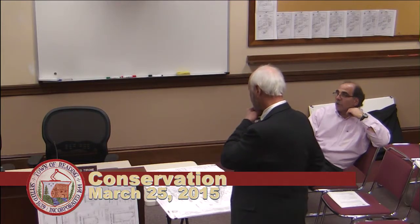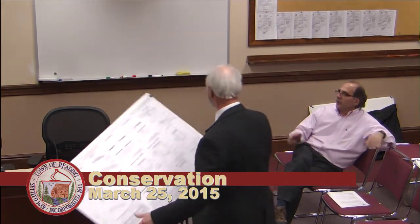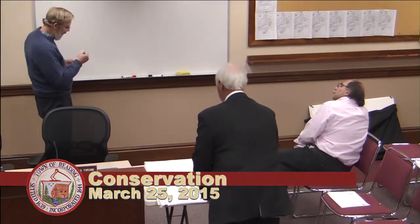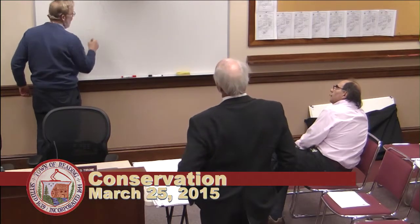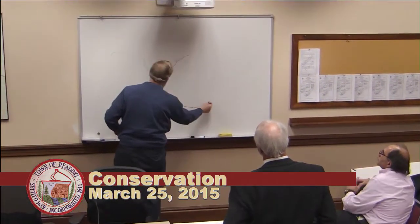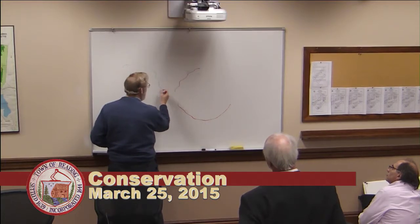If I can just go to the board. No, I understand, but there has to be some sort of control right there. There may be, as a concept, you said. Concept, this is what we approved, and I think it's consistent with what I mean, just read. We have the upper wetland here, and we have the lower wetland down here, and there was a driveway.